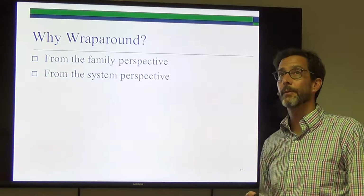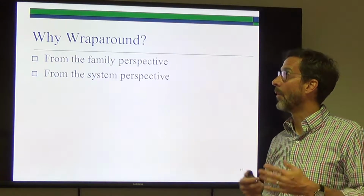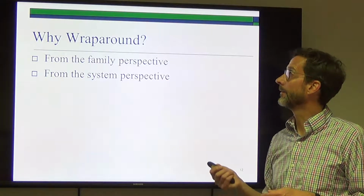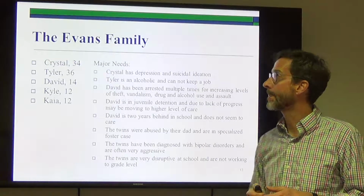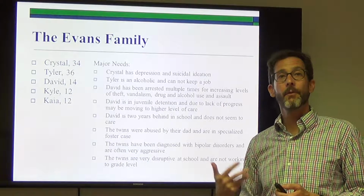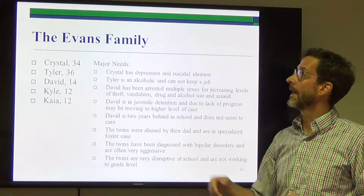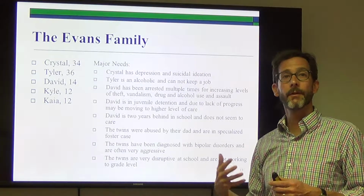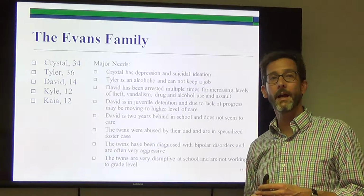Okay, so before we talk about the specifics of the practice model, let's just sum up why we invest in wraparound in our systems, both from the family perspective as well as from the system perspective. Let's talk a little bit about a family. You read about some of these families in Carl and Ira's book. This is the Evans family, not their real name, but this came from the files of a very real Wraparound project that my colleagues John Vandenberg and Jim Rast were working on.